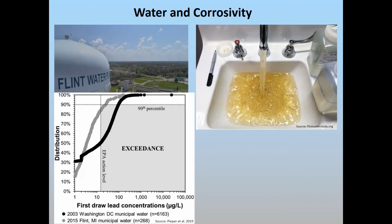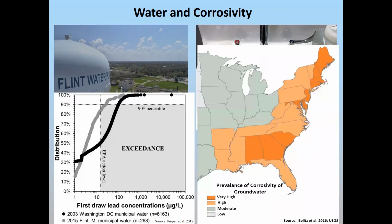So there's been numerous situations with lead toxicity. The Flint, Michigan crisis is just one. DC had one back in the early 2000s, but many other municipalities have had similar types of instances, and obviously it's impacting public health.